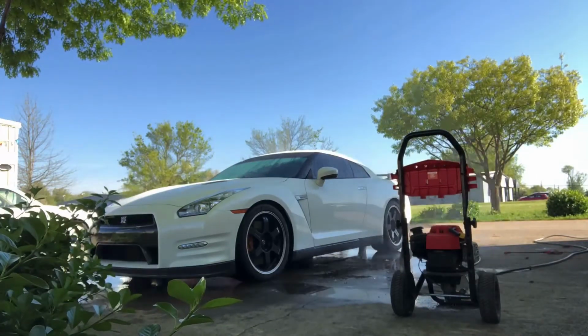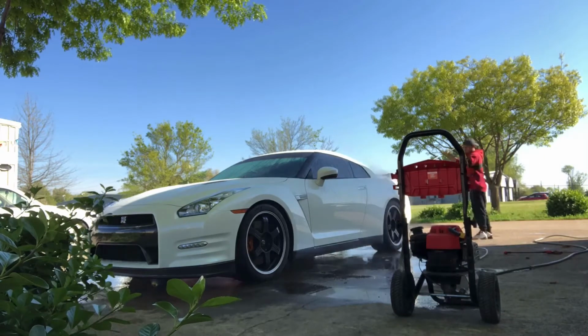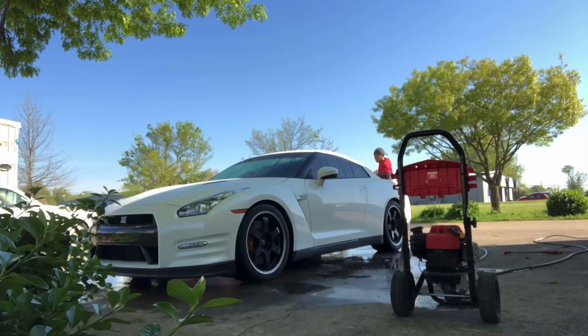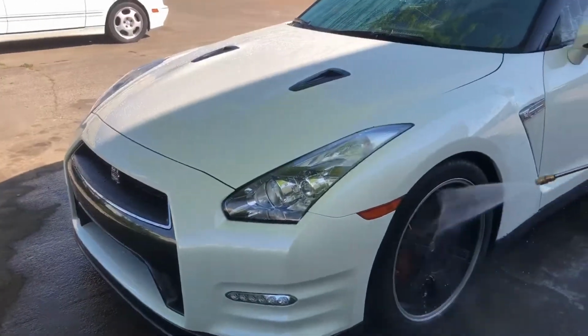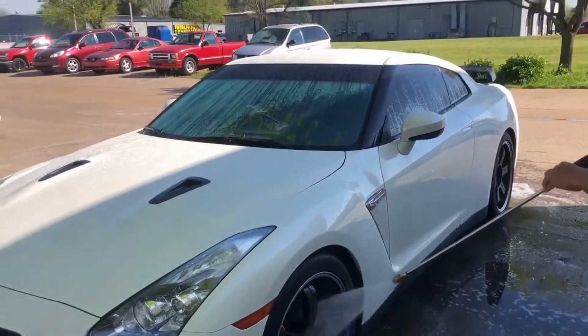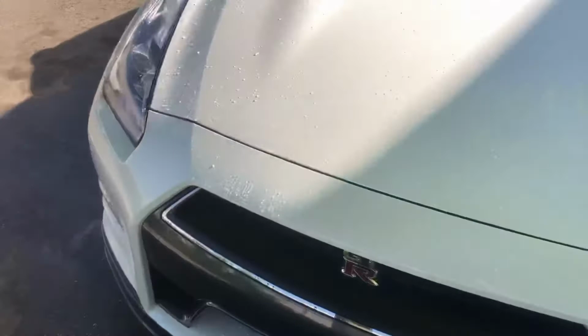On the outside, the only bad thing about this car on the paint was I'm pretty sure this car shoots flames, so all that black smoke was all over the back bumper, which I'm going to be showing you guys later on in the video. I think that was the only bad thing about the paint, but I was able to take care of it with the light polish.